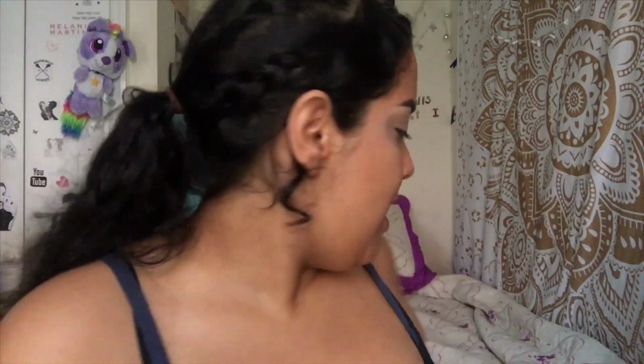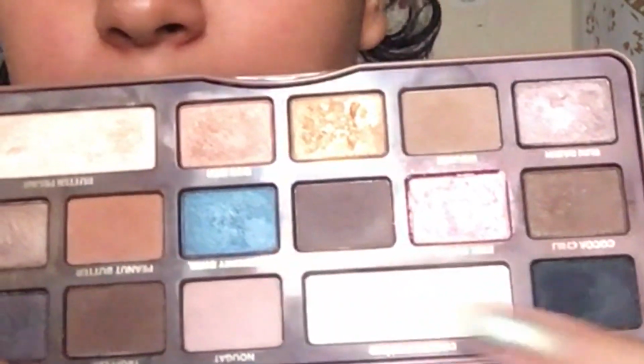So I already went ahead and did my eyebrows and I primed my lids, so that's what all the lightness on my eyelid is. So for this look today, I'm going to be using the Too Faced Semi-Sweet Chocolate Bar palette and taking a fluffy brush to set my eyes. I'm going to be using the Coconut Cream shade that's right here.